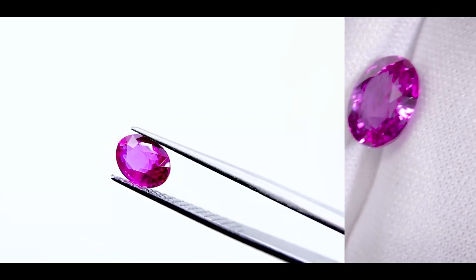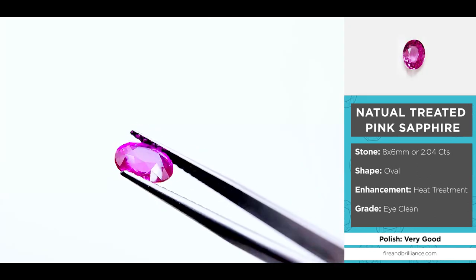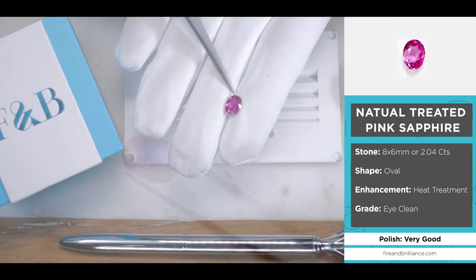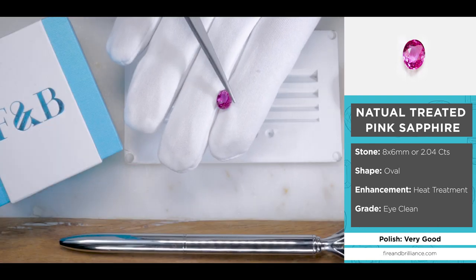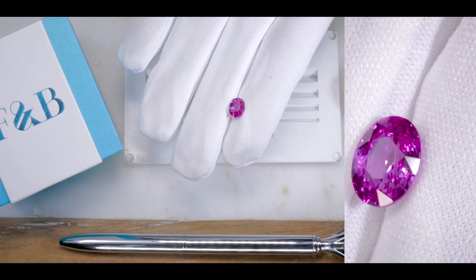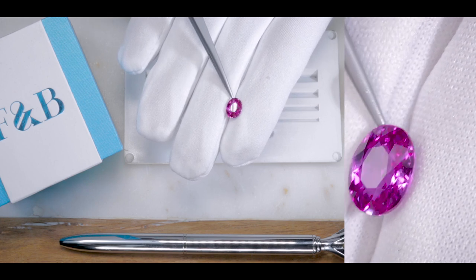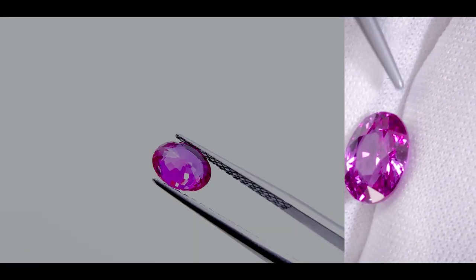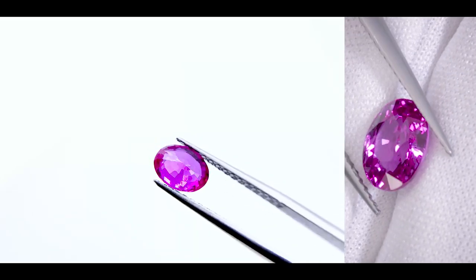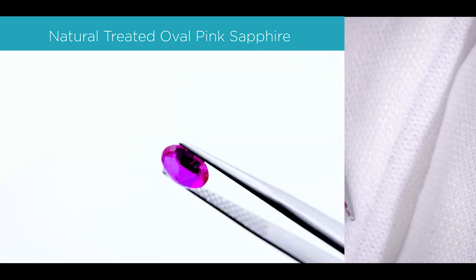There's been a heat treatment on this gemstone to increase the pink, or increase the color of the stone. This is made of 100% corundum. In other words, it's the mineral variety that creates sapphire and rubies. In this case, this is a pink sapphire, an oval brilliant cut. It's faceted, and it's an 8 by 6 millimeter, 8 millimeters in length and 6 millimeters in width.